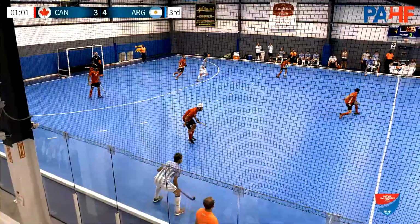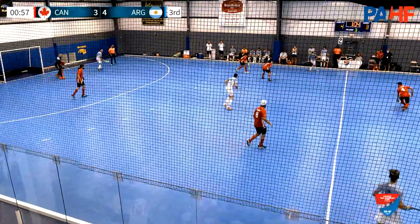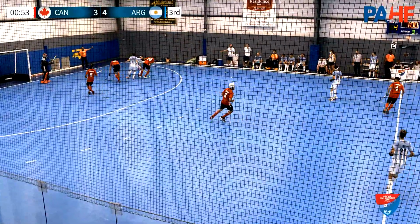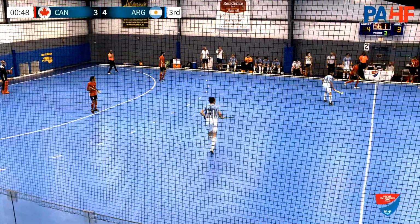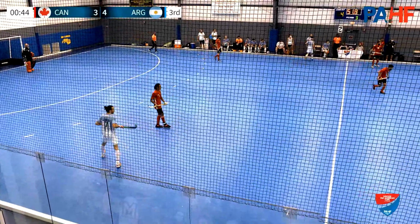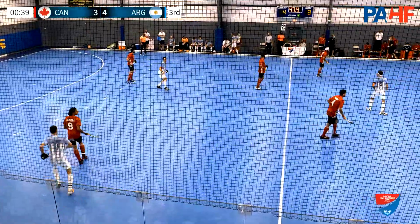Now we are under tight COVID conditions here. Protocols are in place, so we actually have no fans. So it's a lot quieter in the pitch than it might normally be. But there's not a lot of opportunity for the umpire to have a conversation, especially because the game is so fast. So that's why the whistle and the arm signals.